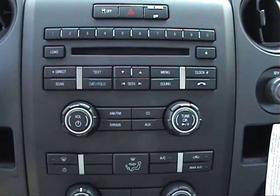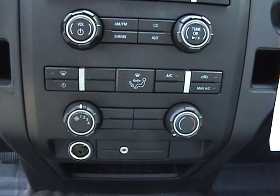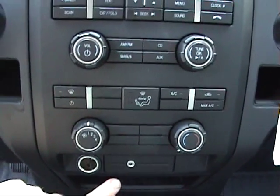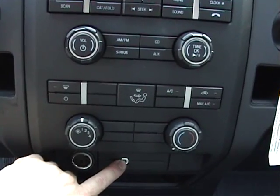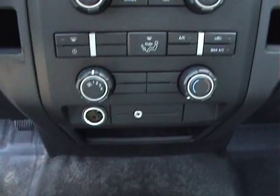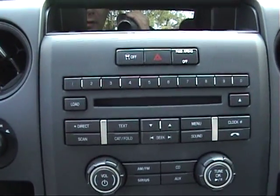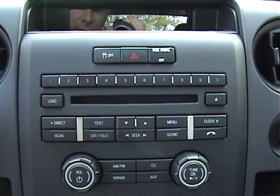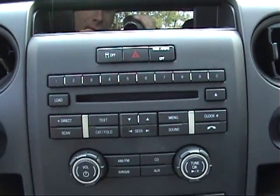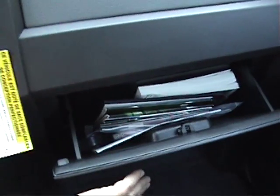And the radio button controls and the climate control. It also looks like it has an input jack for an iPod possibly, or any accessory, MP3 player, whatever. I think this might be a MP3 player. I don't know, I haven't tried it. But I'm sure it's available as an option. And full glove box.